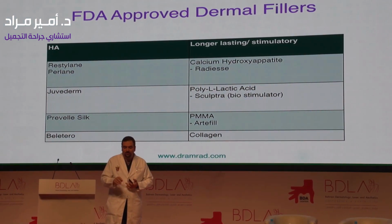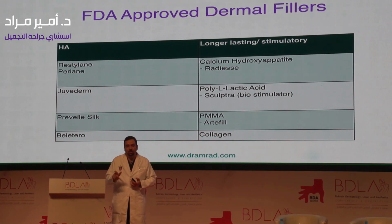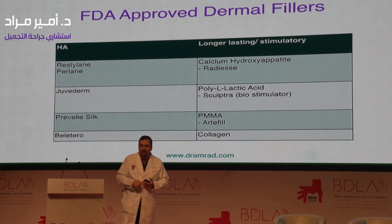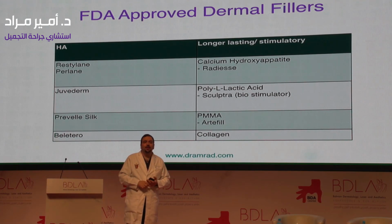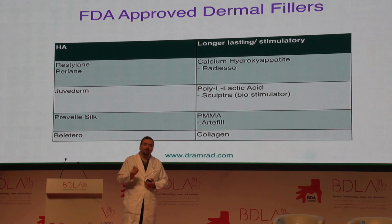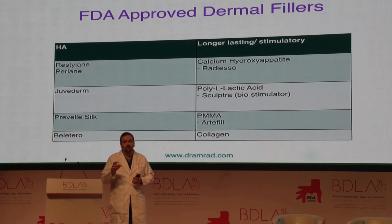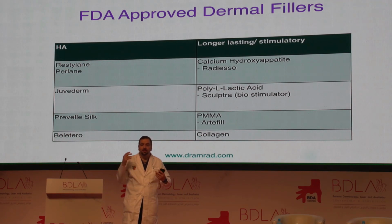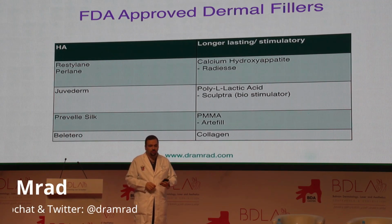So you have all these products. I divide them into non-permanent fillers, so hyaluronic acid, and then longer-lasting stimulatory agents. When I first started practicing, I used some of the longer-lasting products, but later on I shifted more and more to the hyaluronic acid. The reason I do that is the safety details of these fillers, and also, God forbid, if they're not symmetrical, you can always reverse what you've done. In the longer lasting, it's much harder to reverse.